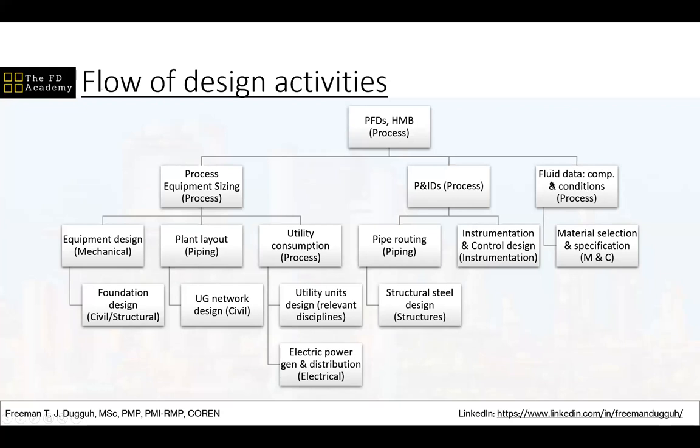So all of the coordination of these things happens... Some things happen in parallel, some things happen at the same time, you know, but the coordination and the timing of the deliverables from one discipline to another is all managed by the project management guys, you know.